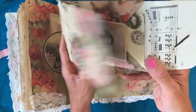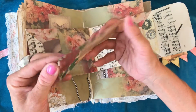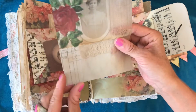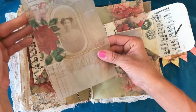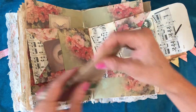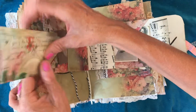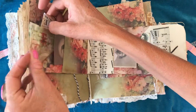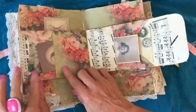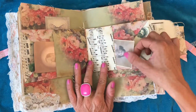So just open that out, and then you've got a pocket here, which I included some printed tracing paper, which is kind of torn down here, but I left that because I thought it looked really nice, and I've just inked it up. So that just folds into 3 and then slots into that pocket there. Try not to get it caught on the brad. Okay. Then you've got another pocket here with one of my little vintage photos, another vintage photo there.